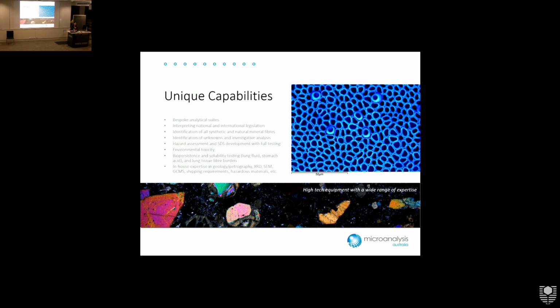We did recently, well not that recently, a few years ago, a study about pyrolusite, which looks so fibrous but is not classified as a hazardous material. So we did a bunch of solubility studies to see whether it was biopersistent or not. And it turns out that it does actually dissolve in the lungs, so that was quite interesting.